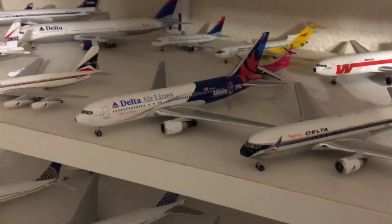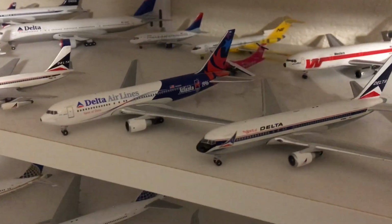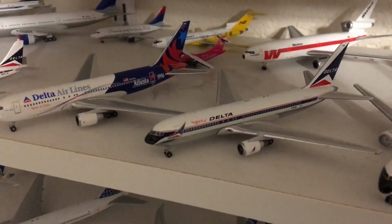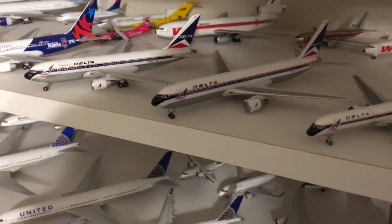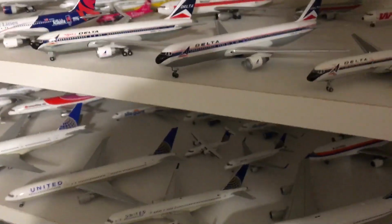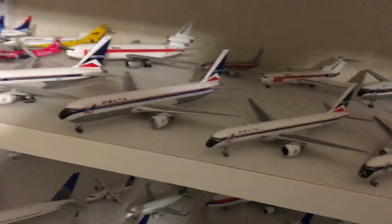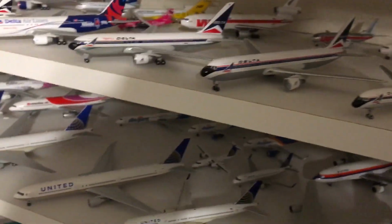762 Spirit of Delta 1996 Olympics livery Gemini Jets. Spirit of Delta widget regular Gemini Jets. 763. Let's see. 763 is going to be Dragon Wings.